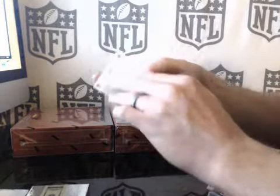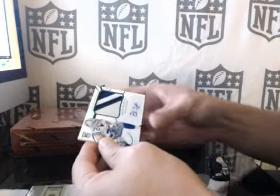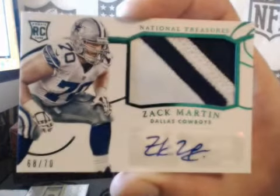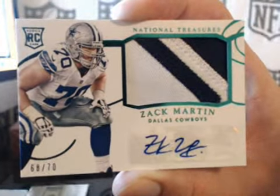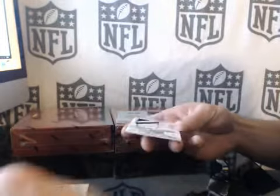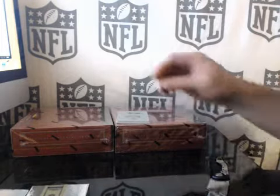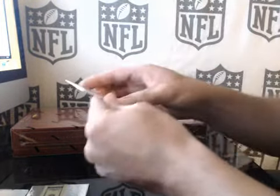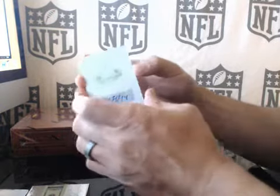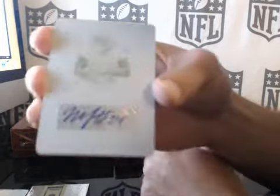Ooh, nice patch right here. For the Cowboys, Zack Martin, rookie, 68 of 70. That's pretty sweet. Looks like we got a 1 of 1, guys. Oh, wow. 1 of 1. This is a printing plate for Marshawn Lynch. Woo. Sick.